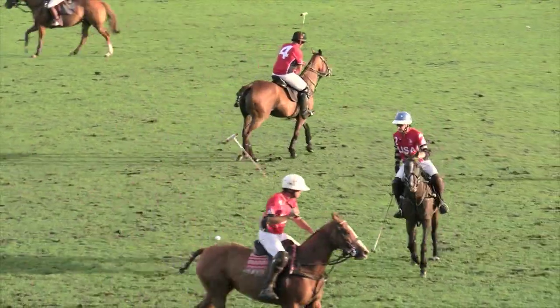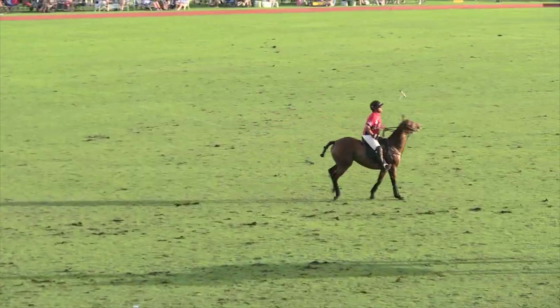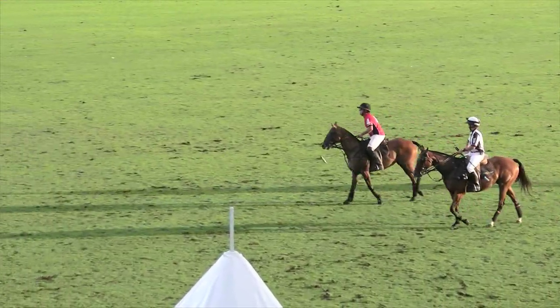Sorry, horses have right and left like everybody else, but, as in yachting, you have port and starboard. Horses have the offside, which is the right, and the near side, which is the left. So I'm sorry if I've confused anybody. Anyway, play. Here we go.